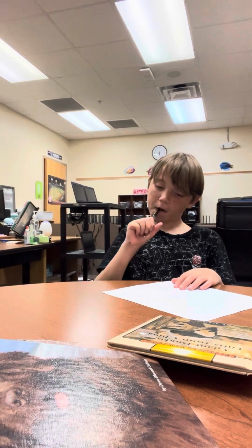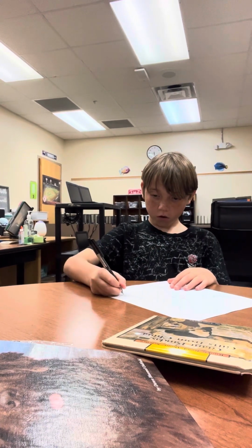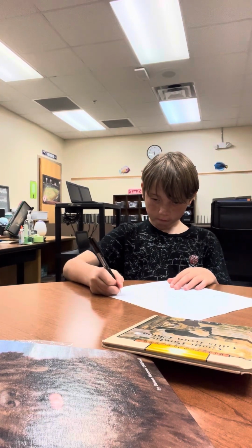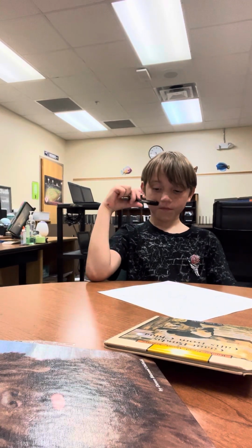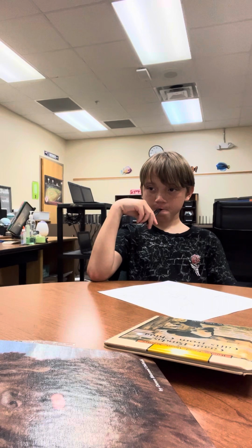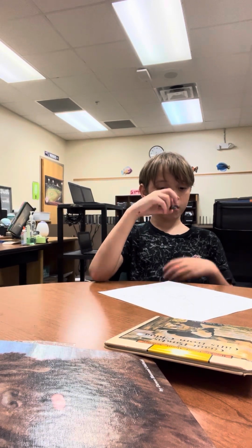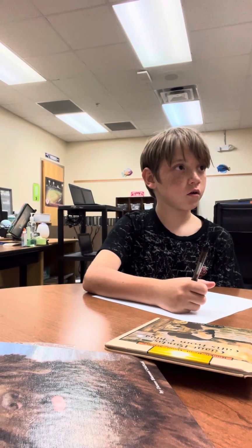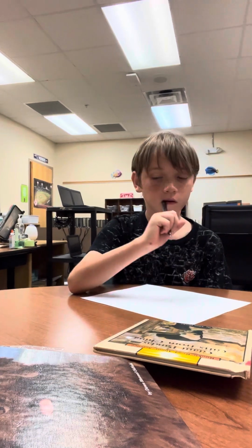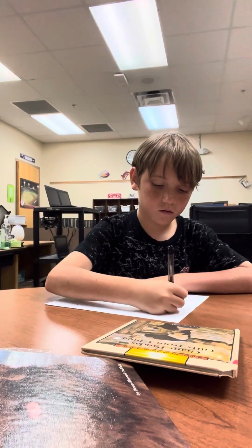All right, and what's one other relevant detail you can think about pandas? Their skin is pink when they're born. Good, and it changes to... Well, yes, but it's pink when it's born, and then what color does it change to? Black and white. Good. All right, good job. I'm gonna end the recording.